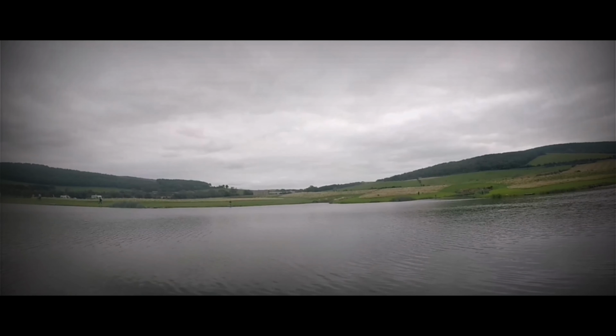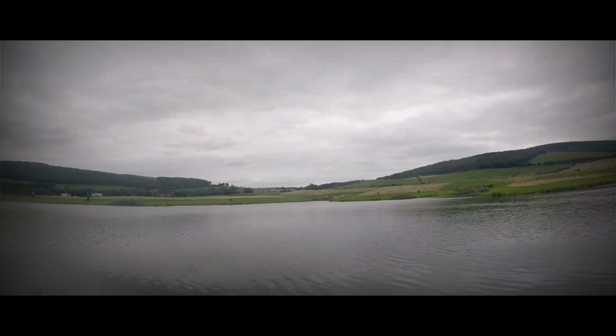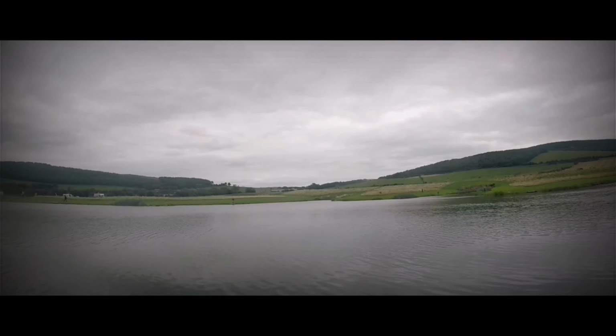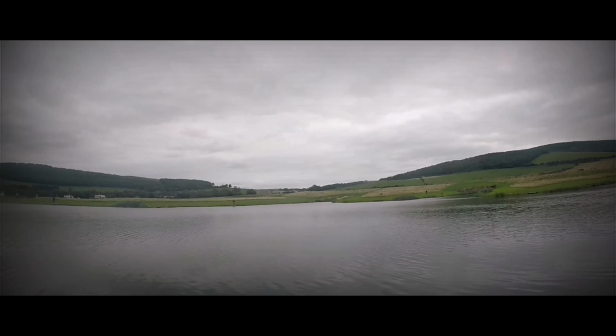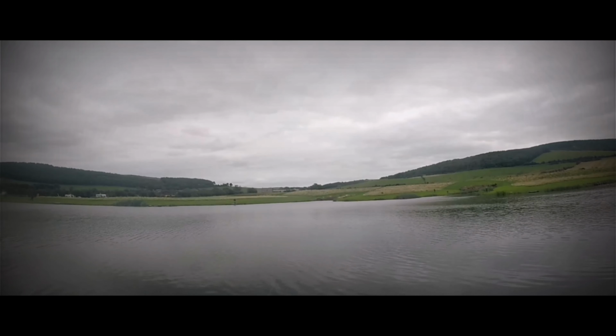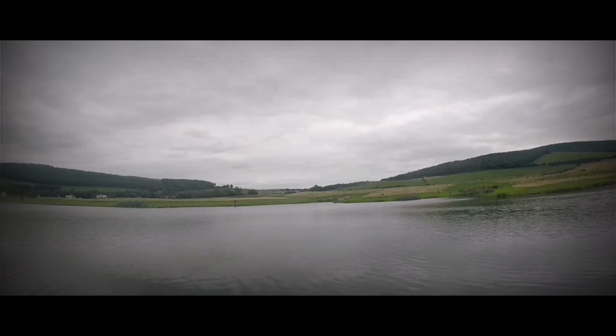As you can see, in the afternoon it clouded over nicely, lovely ripple on the water there. Unfortunately, there was nothing hatching that was bringing the fish to the surface. There was the odd one or two surfacing, but most of the fish were sitting around about three to six foot.